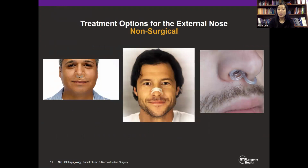Moving on to treatment options for the external nose. Specifically, this is kind of looking at nasal valve obstruction. There are commercially available nasal splints, nasal cones, silicone cones. The picture on the right would be the Breathe Right strips that are found in most drugstores, where these are ways to get around nasal obstruction and to open the nasal valves.